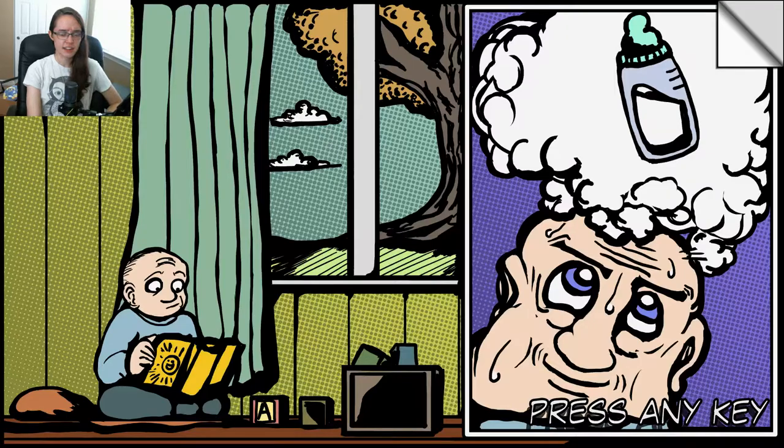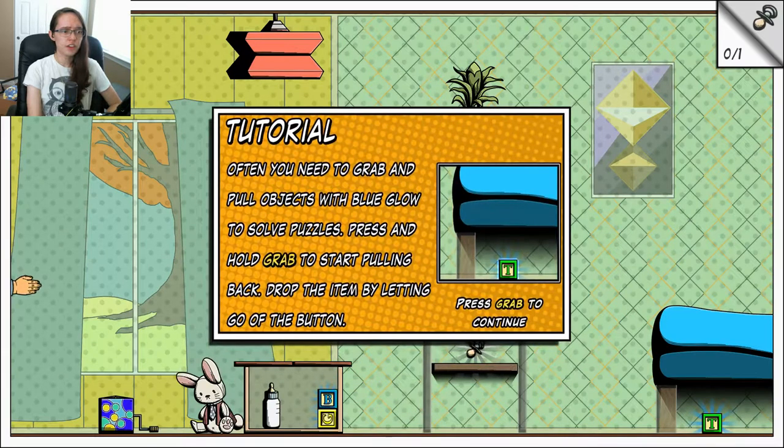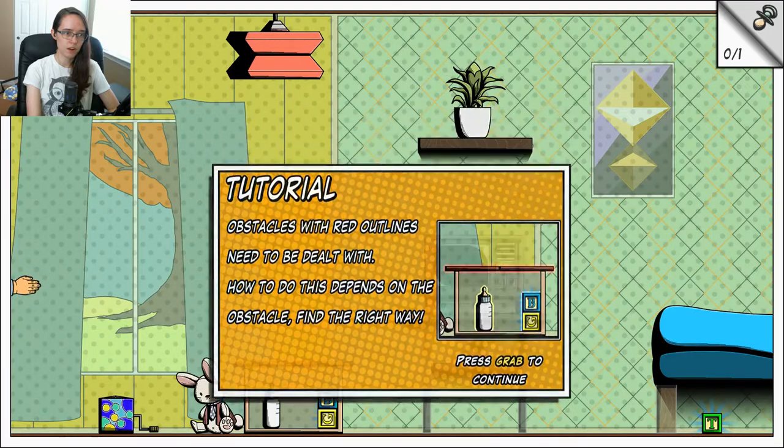Baby is reading, thinking about bottle with a very interesting face. Often you need to grab and pull objects with blue glow to solve puzzles. Press and hold grab to start pulling back. Drop the item by letting go of the button. Obstacles with red outlines need to be dealt with. How to do this depends on the obstacle. Find the right way.